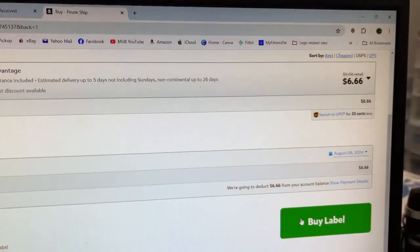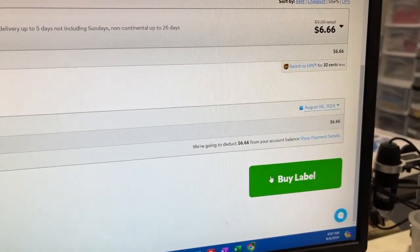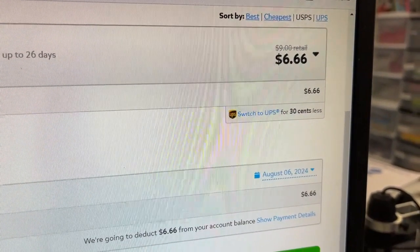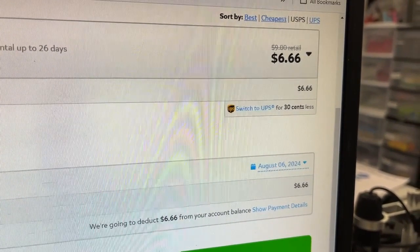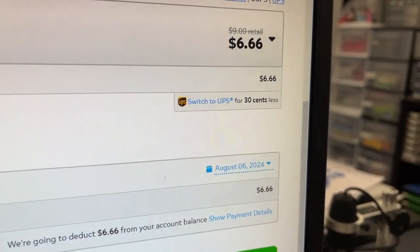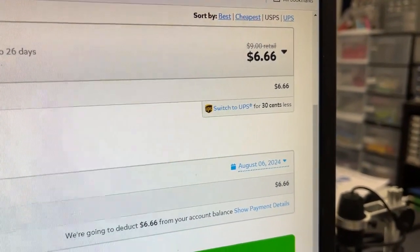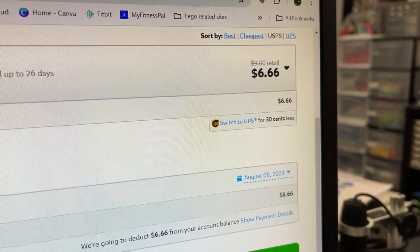I am in the process of creating a shipping label. And the one thing that I've noticed lately is the cost is $6.66 on USPS, but you'll notice that the UPS price is only 30 cents more. I've noticed this on quite a few of my orders lately, where it's between 30 and 55 cents more than what USPS is.